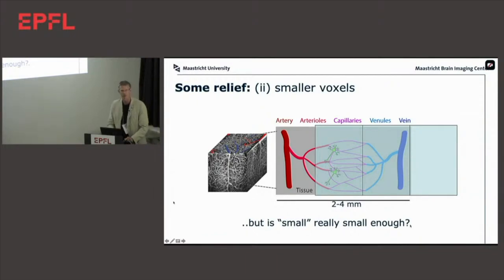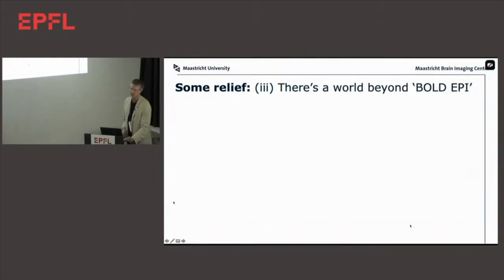Of course, it's not, right? I mean, the cortex is 2 to 4 millimeters. And how many voxels can we squeeze in there? Like 3, 4? And they're angled funny and stuff is sort of just messed up and moves a little bit. No, it's not small enough.